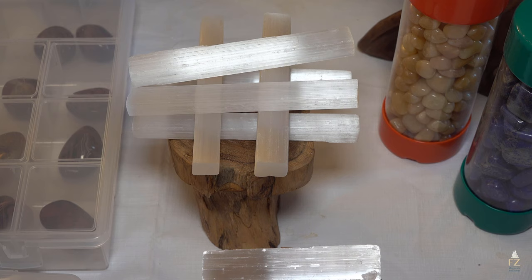And I was able to nab the last bit of the good quality stuff, because I'm telling you guys, in gem shows, this stuff goes fast. First come, first serve. People that own businesses and shops like myself, whether online or physical stores, they know where to go to find the best stuff. And they buy it out really fast.